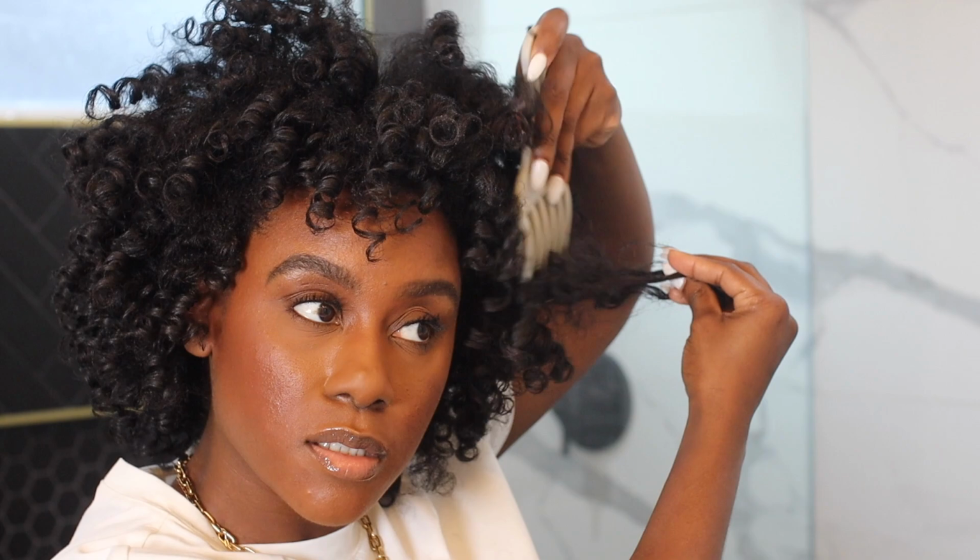Okay, turn around to the front. Look at this big old curl right here. And I'm going to do the middle and a little bit in the front, because my front gets the frizziest the quickest. So give it a good shake. We're done.